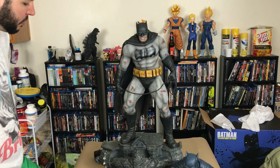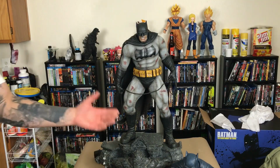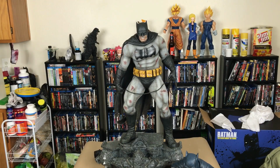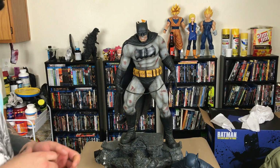But look at him. This is an incredible statue. We learned that the bust head is not very interchangeable with the statue. If you are going to be painting some extra heads to make this all work, you might want to make them this black color because it does not interchange.